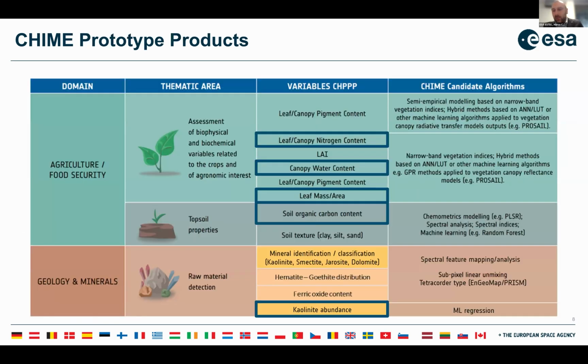And just going very fast, these are the prototype products that we are currently developing in order to demonstrate some of the potential of the mission. This is not meant to be operational products. It's not in the mandate of ESA at the moment to provide any operational product beyond surface reflectance. But in order to prototype, to show what we can do, we are developing some retrievals, and there is also something related to geology application and minerals. However, I must admit that there is much more to do on that, based on heritage and future development.